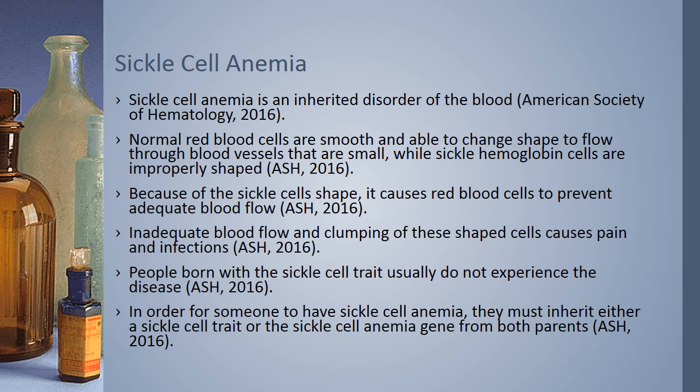People born with the sickle cell trait usually do not experience the disease. In order for someone to have sickle cell anemia, they must inherit either a sickle cell trait or a sickle cell anemia gene from both parents.